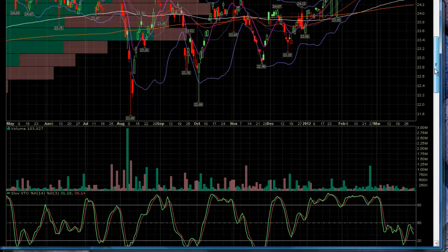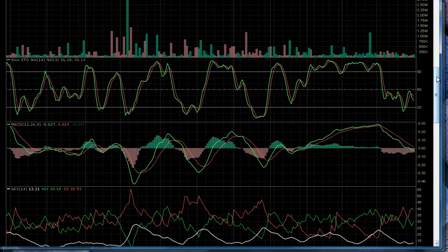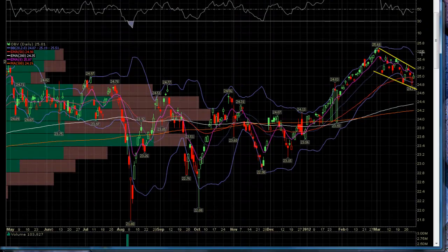Note RSI is starting to turn back up. Stochastics is in the oversold area. MACD could turn, so we want to watch for that. And on balance volume is higher. Okay, it's moving sideways, but that's okay. So we want to watch this. A move higher is good for equities.